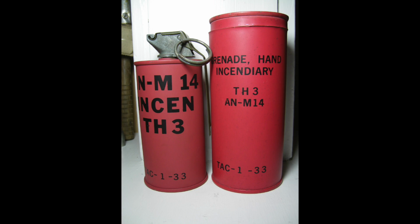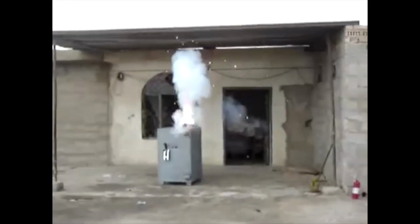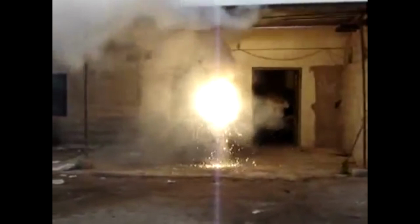As seen throughout the military is a thermite grenade. The military uses these to disable artillery left on the battlefield so the opposing forces cannot use it for themselves. Thermite can also be used to open locks, as you can see here.